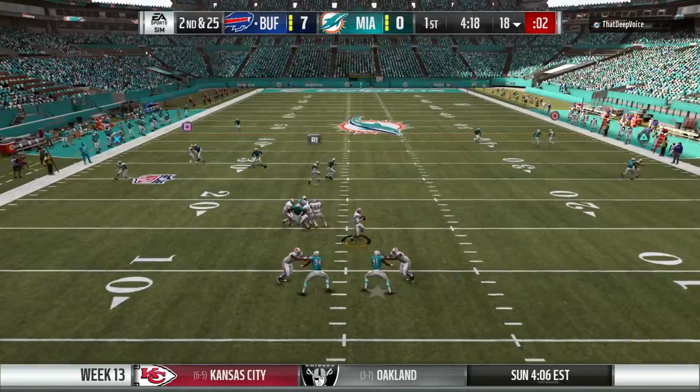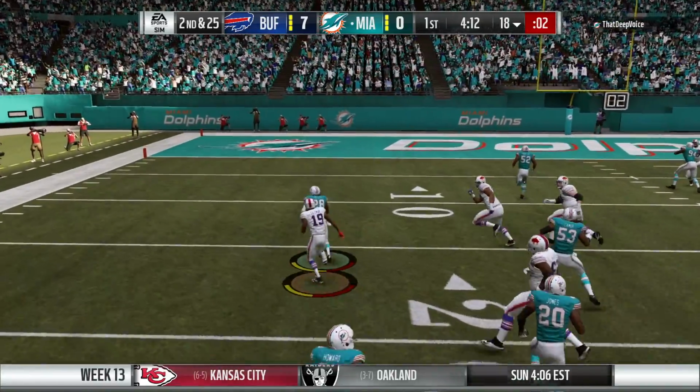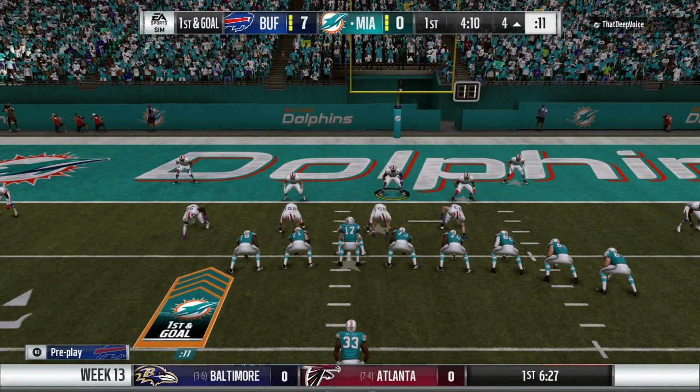And on 2nd and 25, Josh Allen stepping up in the pocket, and he's hit hard by Jerome Baker. And that one is picked up by Bobby McCain, and he's down inside the 10-yard line, stumbling and finally falling down at the 5. 1st and goal from the 4.